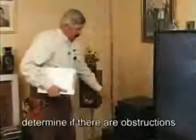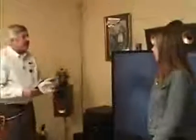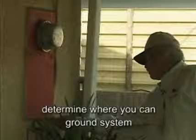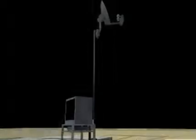Determine what obstructions may be along the walls that would prevent you from routing cable and phone line. Determine the way the TV set is currently connected to a program source. After completing the inside site survey, you'll need to complete an exterior site survey. First, determine where and how you can ground the system. One of the most common mistakes new technicians make is to put the ODU close to the TVs.